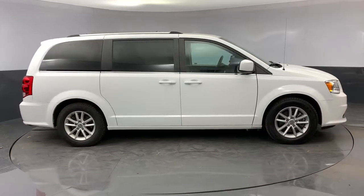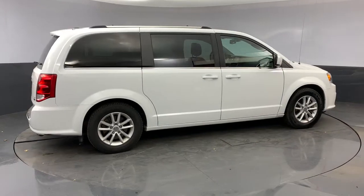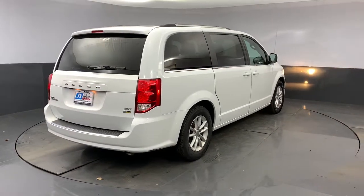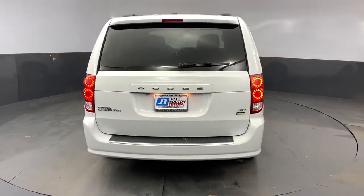The following are some of this vehicle's highlighted options: power liftgate, electronic stability control, leather-wrapped steering wheel, aluminum wheels, Bluetooth, trip computer, power windows, bucket seats, four-wheel disc brakes, power steering.